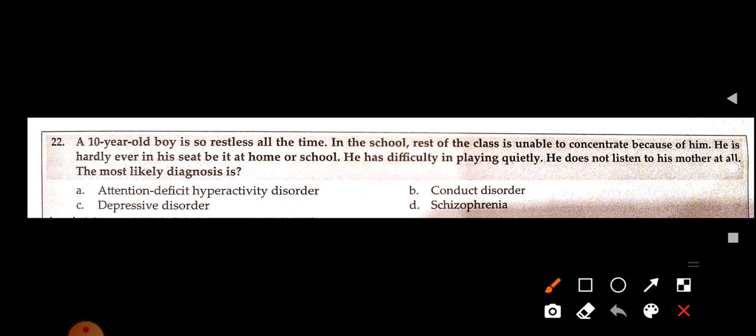A 10-year-old boy is so restless all the time in school. The rest of the class is unable to concentrate because of him. He is hardly ever in his seat, be it at home or school. He has difficulty playing quietly. He does not listen to his mother at all. The most likely diagnosis: this boy is suffering from attention deficit hyperactivity disorder.